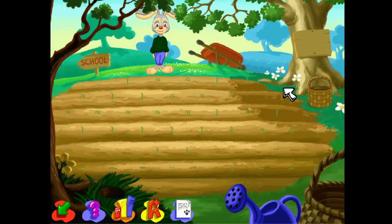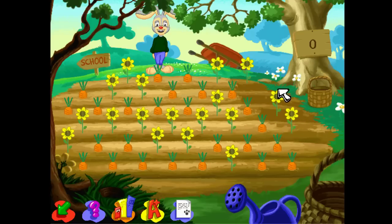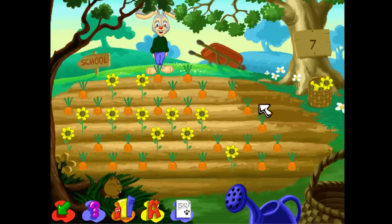I need 7 yellow sunflowers. Ready, set, go! 1, 2, 3, 4, 5, 6, 7. Good work! You picked exactly the right number.